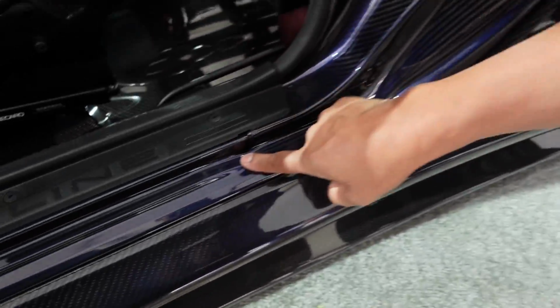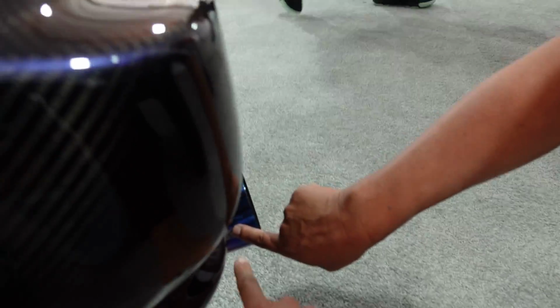Carbon fiber? This one. Carbon fiber. You know, I love carbon fiber. Oh, titanium. Next project. Carbon fiber exhaust. You heard it here first.